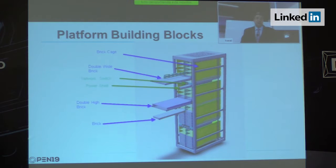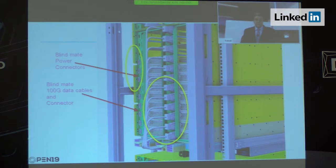The second one is a networking switch. The networking switch enables us to do common data distribution and give very high bandwidth per server. We can give 100 gigabits per second for every half RU, 200 gigabits per second per RU, which is very, very significant, and it will future-proof the technology for the next 5 to 6 years. Go to the next slide.